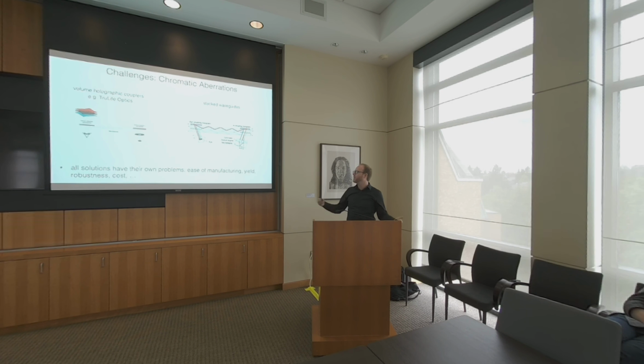So people have come up with all kinds of ways of correcting for chromatic aberrations in these things, such as using stacked waveguides for different wavelengths. So for example, if you have a different waveguide for the green wavelength, that would be good, because then blue and red are not quite as important, and you can differently engineer all of these. And you could potentially put these at different depths too to get a multifocal plane display or something like that. Or you can use a volume hologram where you can actually correct for these chromatic aberrations.